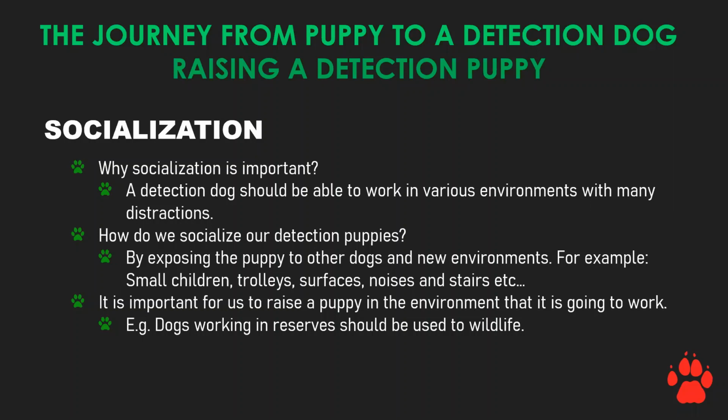So why is it important to raise our puppy in the environment that they're going to work? For example, you are going to use a dog in a reserve. The dog should be used to the wildlife, the smells, the elephants, the impalas, the lions, so that once they are, for instance, doing tracking and there's a herd of impala running, they don't react or hunt or chase any other animals, which can be quite detrimental for their well-being.